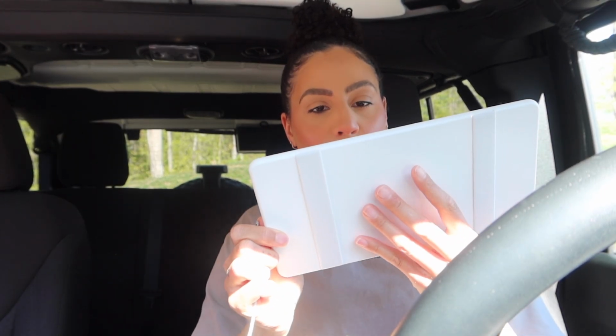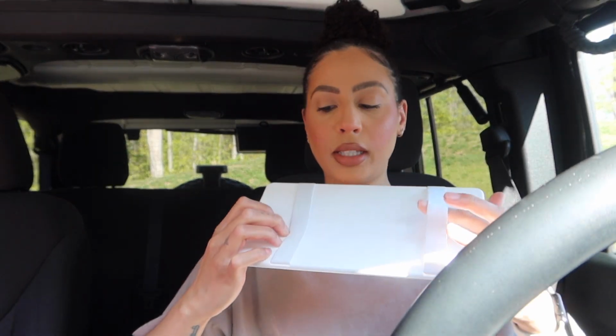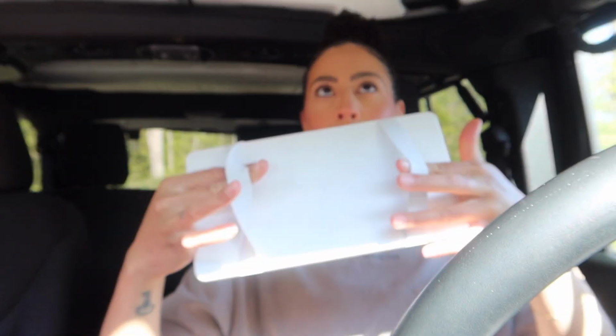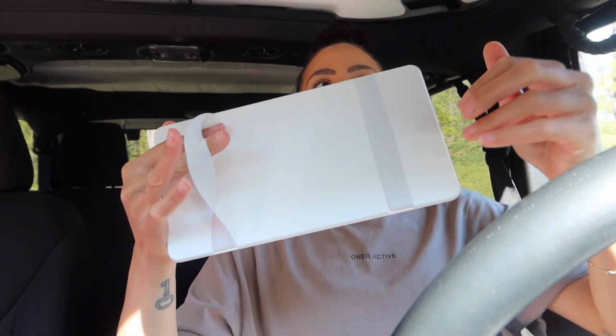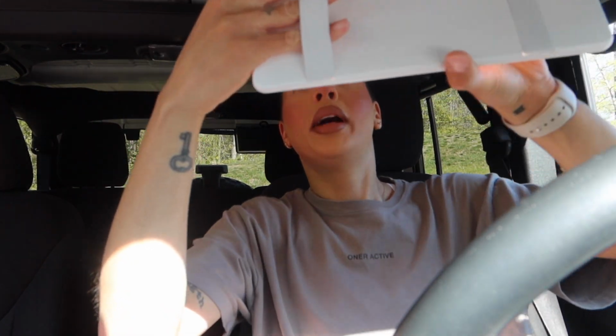I'm very confused. Oh, look at that. And then it has some elastics to attach on. I wish I could show you this. My Jeep is just very... I wouldn't use this if the top was off, but I barely take it off really, but it is giving. This is something I would keep in the Jeep for sure.